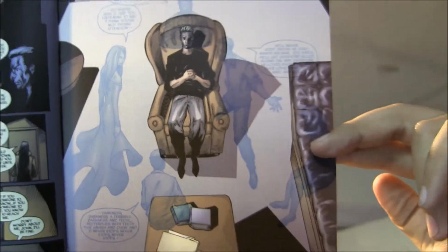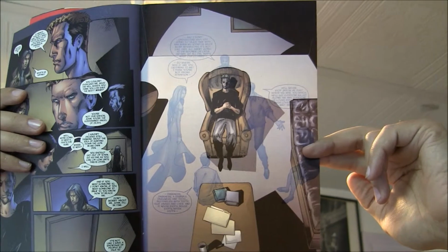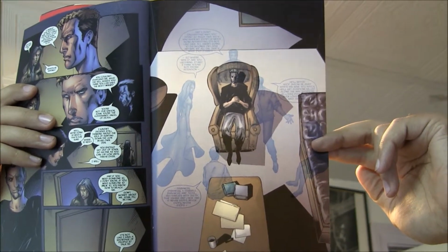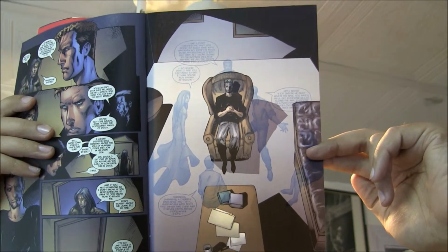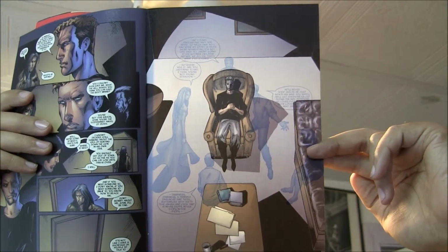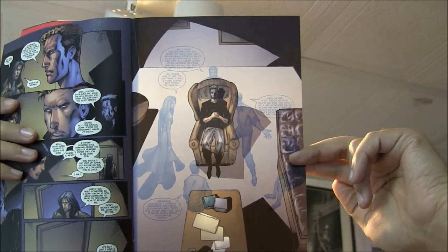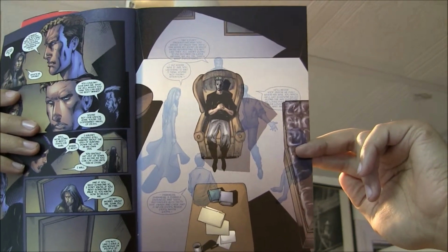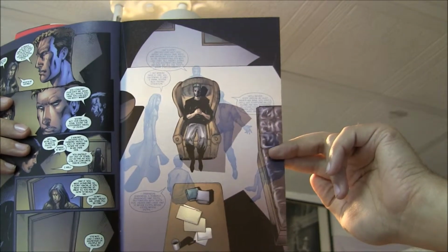And it's more than just reading the issue. You have to interact more with the book than just turning pages. So I got this based on that fact of, it's something innovative. This was done back in early 2000s, maybe late 90s. And I would like to see more of this done. It wasn't just a one-time gimmick. It's interesting and made you deal with it more. And it was more introspective.